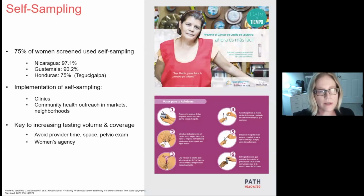As I mentioned, a key feature of the project was introducing self-sampling, and overall 75% of women elected to use self-sampling. The self-sampling was offered both at the clinics, which reduced the need for provider time and space to perform a pelvic exam. As I mentioned in the introduction, Scale Up was introduced at primary healthcare clinics in the public sector. And so these are normally quite crowded and high volume clinics. So the self-sampling was very resource efficient.